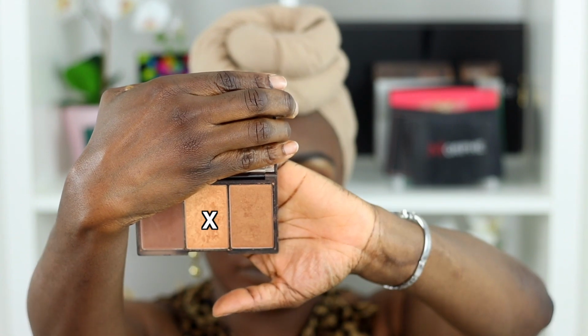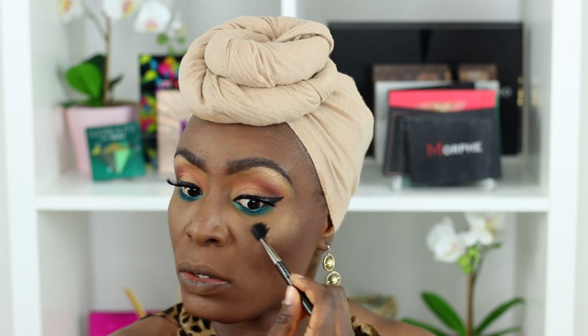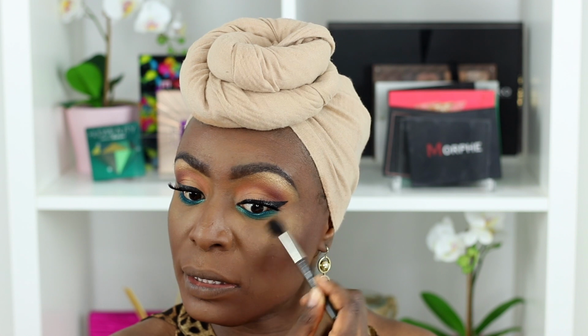So I'm going to highlight my face using this Sleek Face Foam highlighter. It's a really old school product, but it's never failed me. It really is a great highlighter. And I'm using just the MAC 224 brush for this, just on all the high points of my face and on the Cupid's bow.